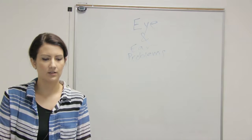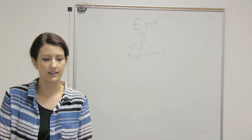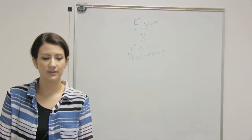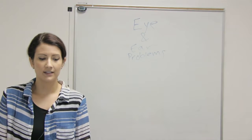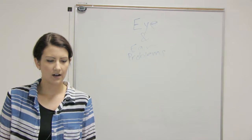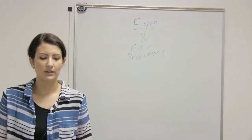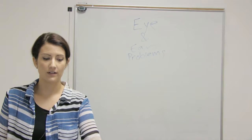Other age-related changes could be small pupils and therefore poor adaptation to the darkness, flattened cornea, which causes astigmatism and blurred vision, a lighter iris, yellowing of the sclera. This doesn't mean they're jaundice, it's just an age-related change. Or arcus senilis, which is an opaque white ring, which is made of fat granules about the periphery of the cornea.